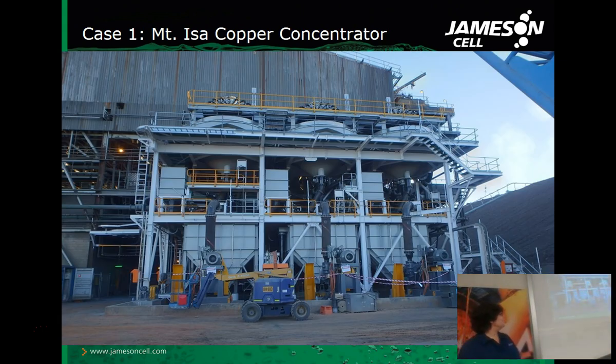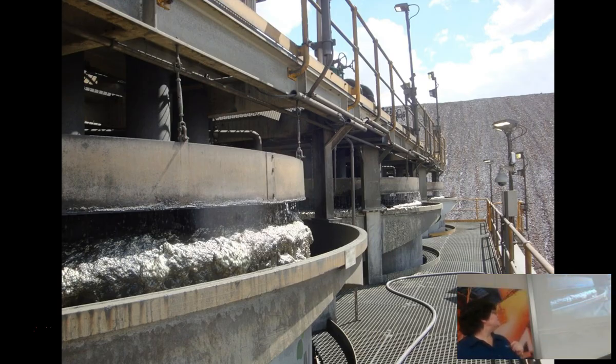So this, for those of you who didn't go to Mount Isa, these are the 3 cells. Essentially those 3 cells and 2 100 cubic metre tank cells are the entire cleaner circuit, removing more than 500,000 tonnes of concentrate a year. So, you know, it's a very small cleaner circuit, very cost effective. And that's the froth being removed from the 3 cells.